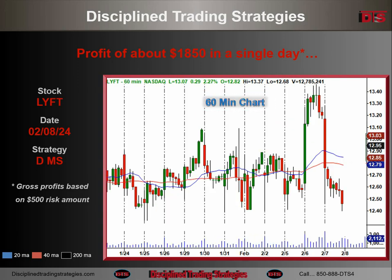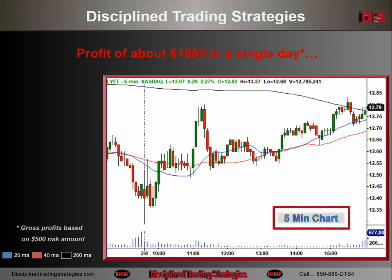You can see that a little bit better on the hourly chart here. Here's where we're going to open on this particular day, and then we shoot just a little bit lower, taking out the low of all these prior days, and that's where we're going to get long coming right off that bottom. Boom, right there.